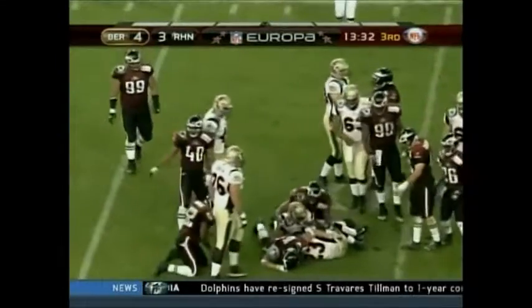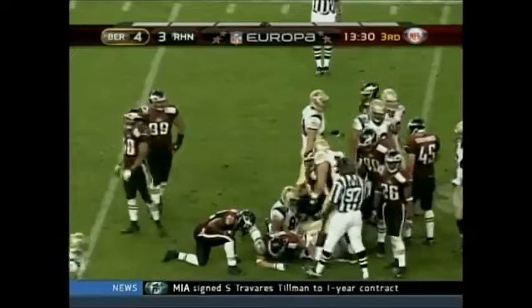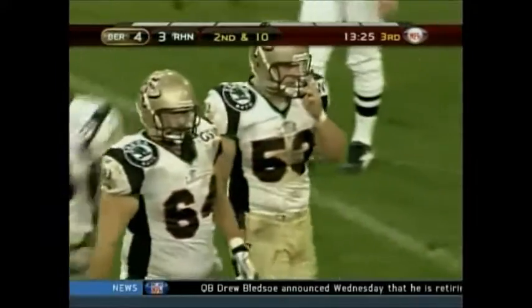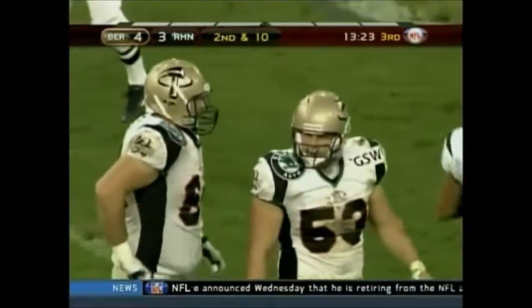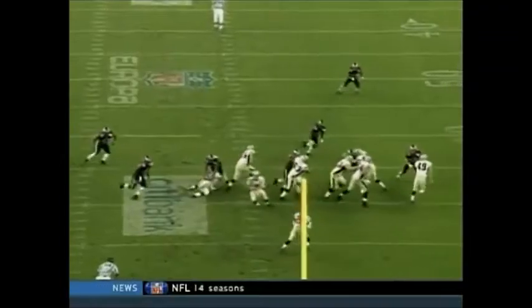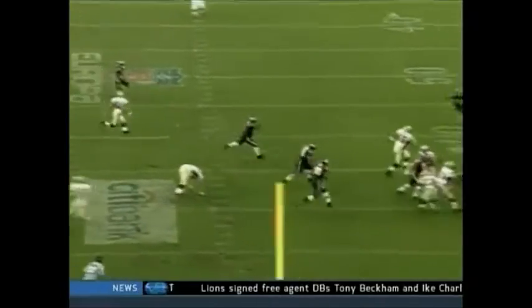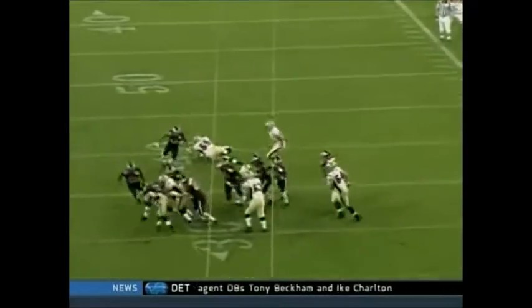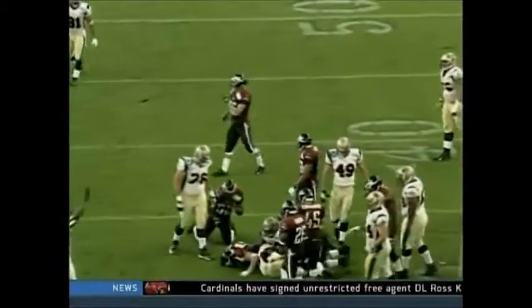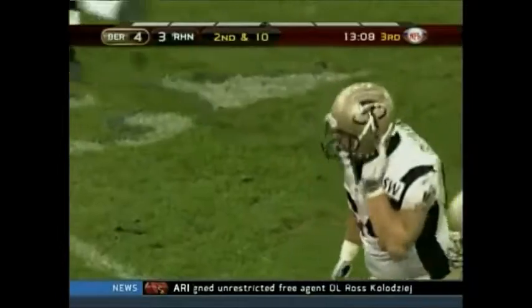That is a good job of shutting down a cutback lane from the guy they call Thor, Christian Moore, national player from Germany. And there's the other national player that he's lined up against. Yeah, this is Gutekunst. Watch number 64 right here, the right tackle pull. Now that's 6'6", 335 pounds. He can move. He's an athlete. He's really got a future. He's only been playing football 4 years.